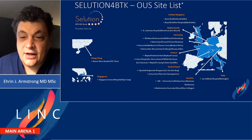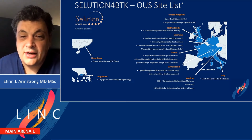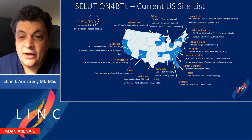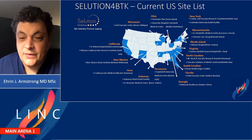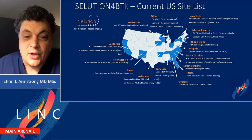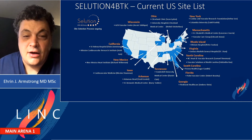Here are the sites outside of the US. This includes the current site list in Hong Kong, Singapore, the United Kingdom, Netherlands, Germany, France, Switzerland, Austria, and Italy. In the United States, we have a number of sites that are becoming initiated as well. This includes a number of sites on the East Coast as well as some on the West Coast and the South. So I think we have a really robust set of centers who have a lot of experience with enrolling critical limb ischemia trials and are able to follow up these patients well for the full 5-year follow-up, which will be critical to demonstrate the long-term efficacy and safety of the balloon.